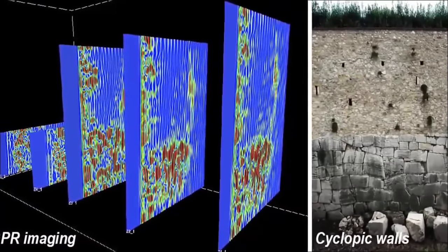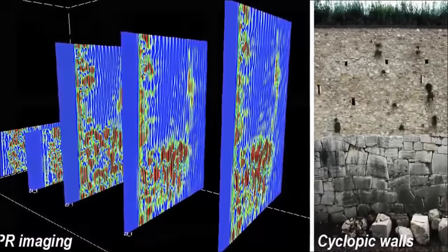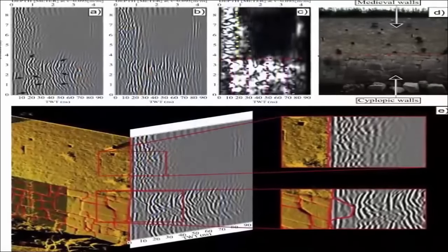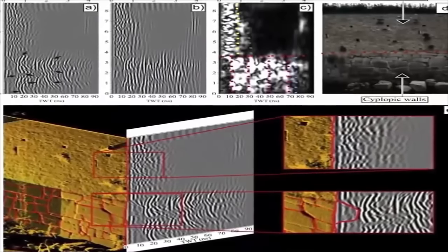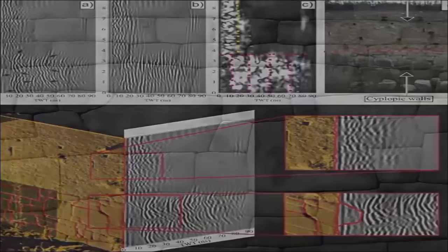According to the official study, quote, we defined a max wall thickness of about 3.5 meters for the cyclopic sector. We show details of the internal block organization, and we detected low resistivity values, interpretable with high water content behind the basal part of the walls. Could this be residual evidence of a great flood?